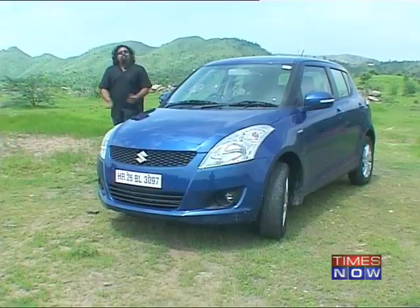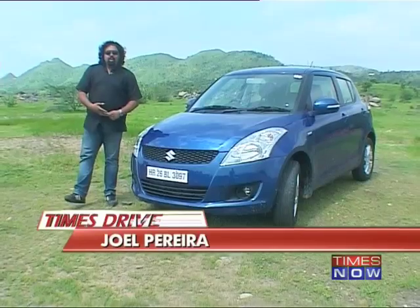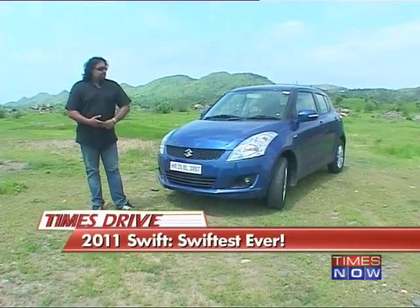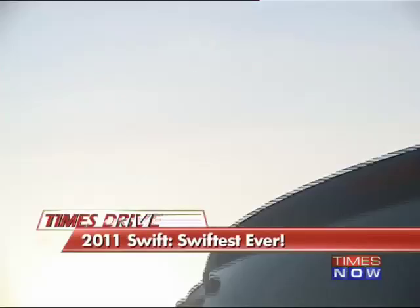This is Times Drive. I'm Joel Pereira, and this right here is the all-new Swift. It doesn't really need any introduction now, does it? It's one of the most anticipated cars of 2011. Problem is, I'm a little underwhelmed. It doesn't look very new now, does it?